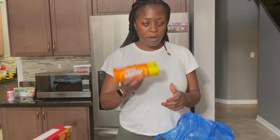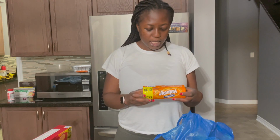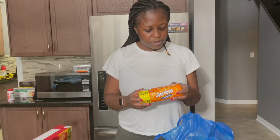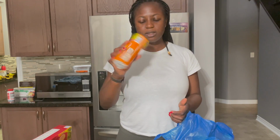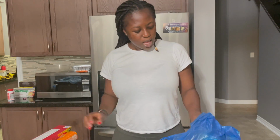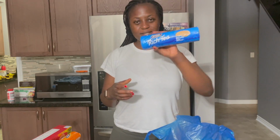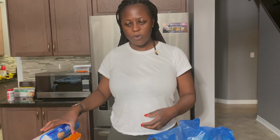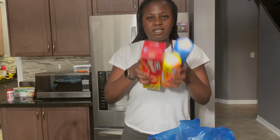I also got Hobnobs. These are imported from Europe. It is vegan, no allergens of interest, and no vitamins that I should be concerned about. I also got Rich Tea. Oh my God, these are childhood favorites. So I'm going to be cycling through a bunch of these.